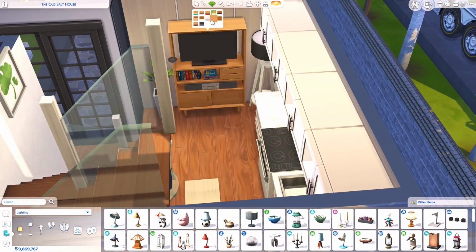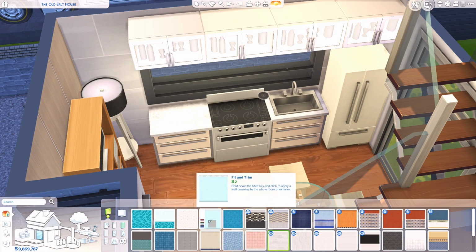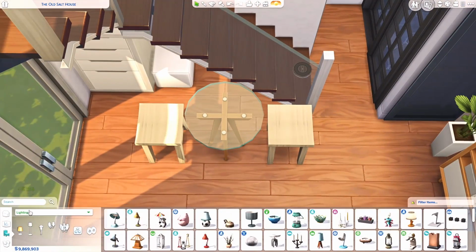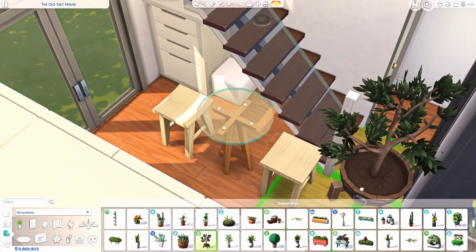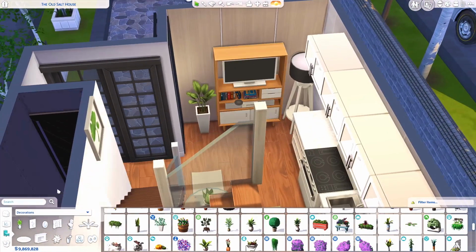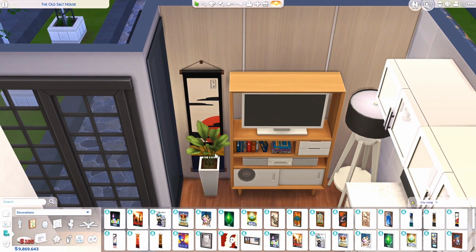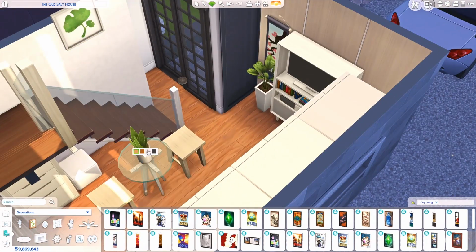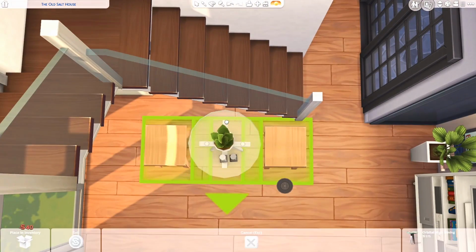Also, the smaller windows that came with Discover University, the more contemporary looking windows, are in the weirdest swatches. I think there's a yellow swatch, a blue swatch, and a red swatch, but they don't have that sort of gray metal swatch that matches the base game items. It's slightly off, which is enough for me to say I can't use this with the base game windows, which is a shame.